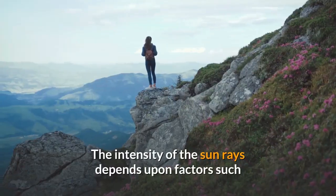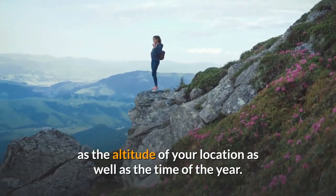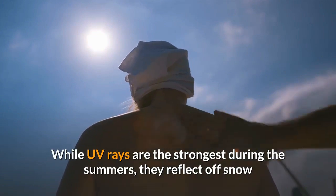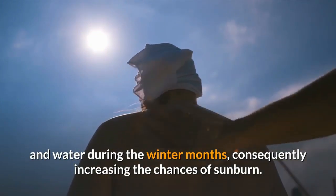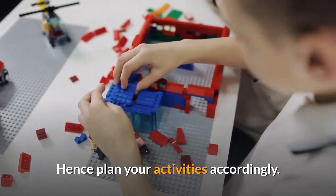The intensity of the sun rays depends upon factors such as the altitude of your location as well as the time of the year. While UV rays are the strongest during the summers, they reflect off snow and water during the winter months, consequently increasing the chances of sunburn. Hence, plan your activities accordingly.